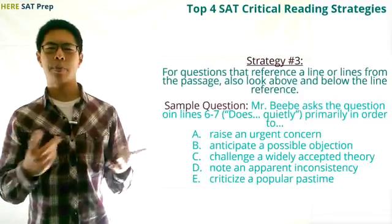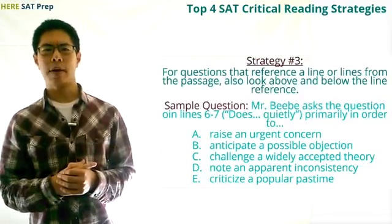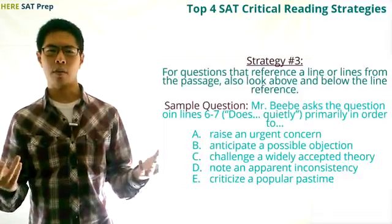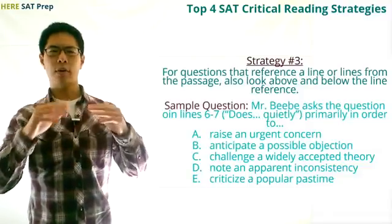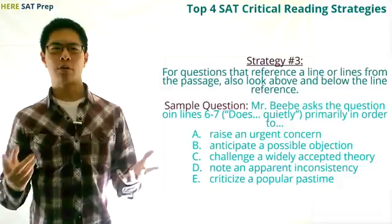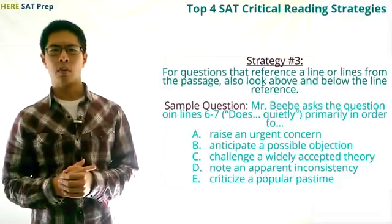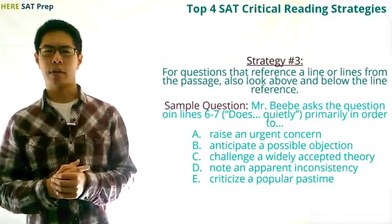So, just because a question gives you a line reference does not mean that you're going to be able to find the answer in the line reference alone by itself. For a lot of questions, there's a good chance that the answer is not found within the line reference itself, but rather above or below it in its context. A lot of students get tricked into just looking at the line reference, when the point of the question is to actually practice looking at the context surrounding the line reference.